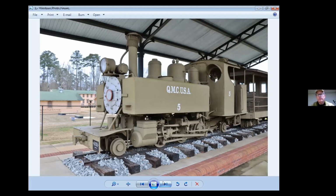Now, the museum at Fort Benning, unfortunately, did what a lot of model manufacturers like to do, like to paint the stupid thing OD green. It was never painted that color.